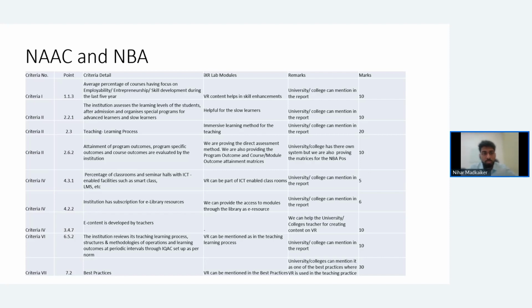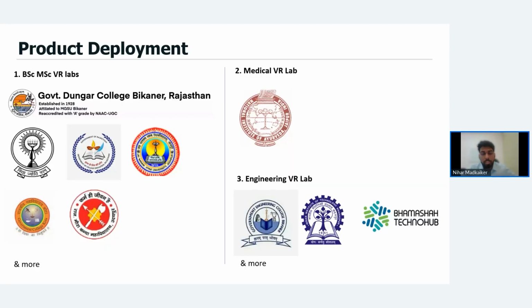Right. Moving on to what we do. We deploy virtual reality to educational institutes, and these are some of the educational institutes where we have deployed virtual reality. IIT Kharagpur is one of the top educational institutes in the country where we have deployed our labs. National Institute of Ayurveda is somewhere where we have deployed a medical VR lab. There are many more educational organizations where we have set up VR labs for different domains, which is BSc, MSc, medical, and engineering per se.